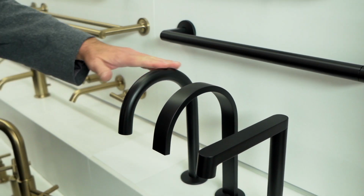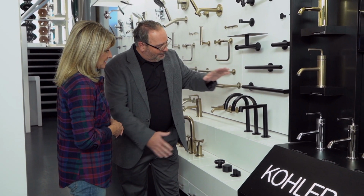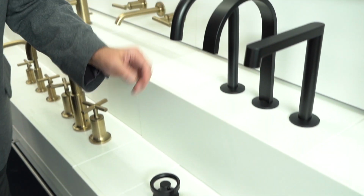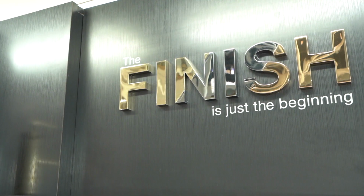All right, Megan, we're going to give you even more options and more choices. Look at this. This is our new Kohler components line, and see the different spouts? You mix and match it with different handles. So you choose which handles go with which spout, and it gives you a good custom look. And another way to customize, obviously, is finishes.